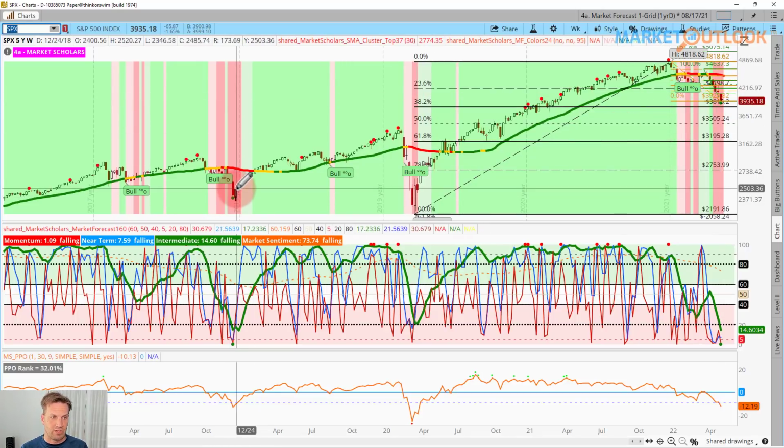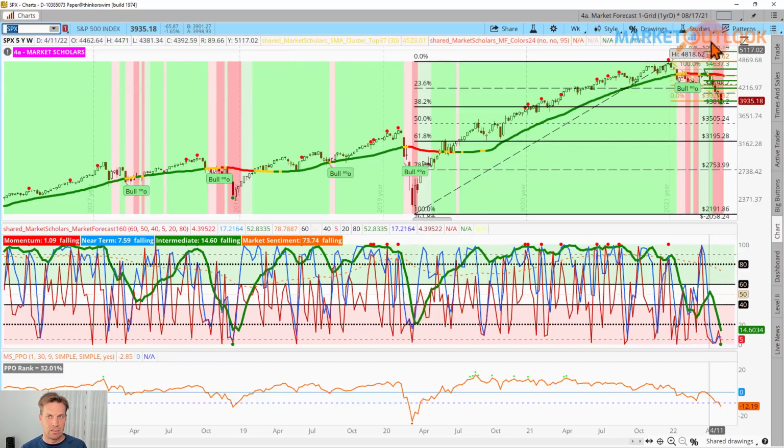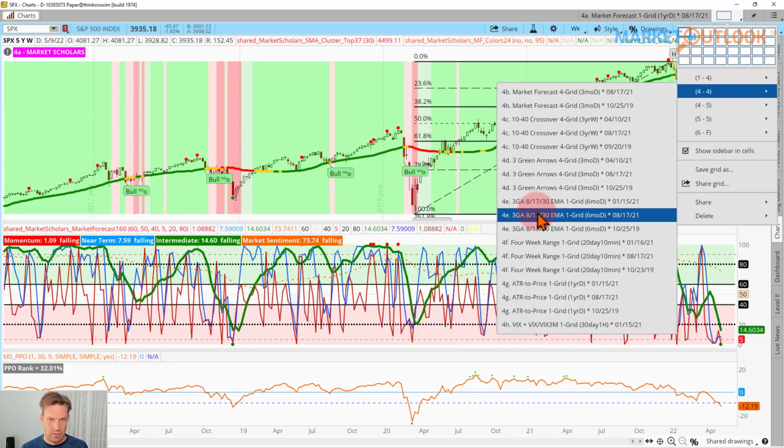But 2018, we did eventually just go through. I don't think we're going through this time. I think we're going to hit some pretty steady resistance in this area before we roll over and finish the correction, right? And that kind of goes over here.